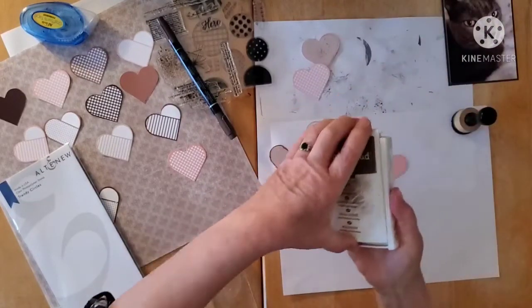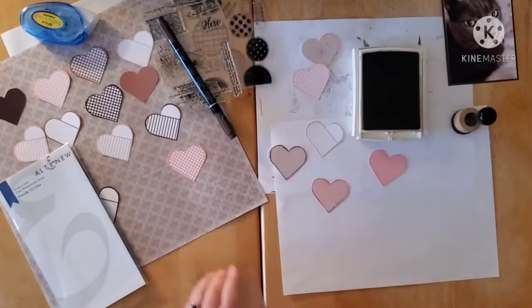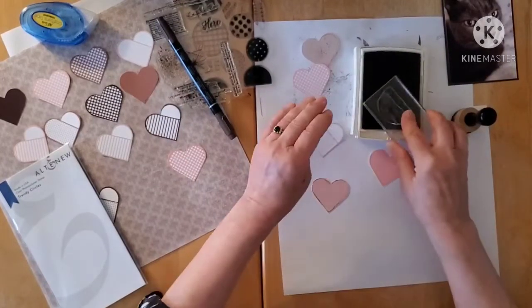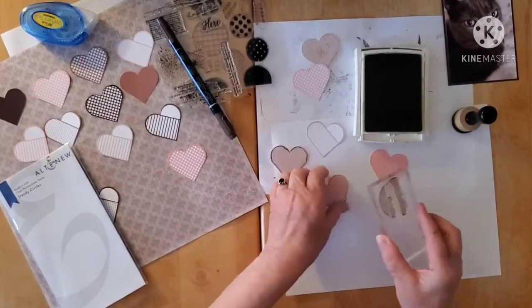We'll do a little bit of stamp. And I don't want to stamp the entire thing. There you go. So you see, I'm just going to.